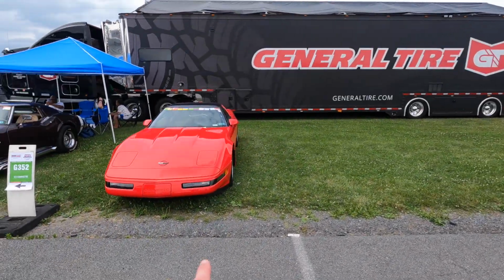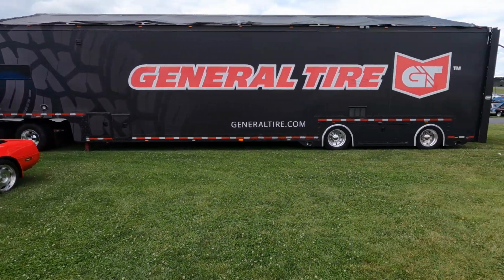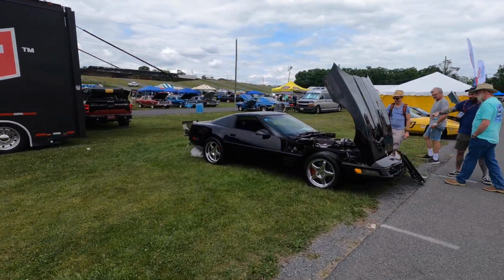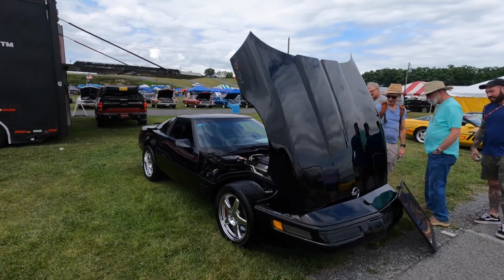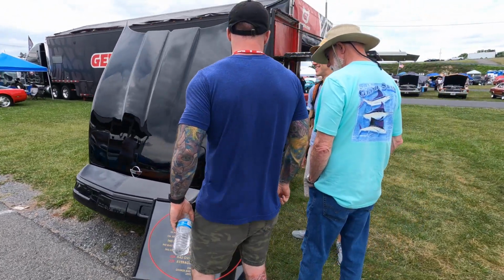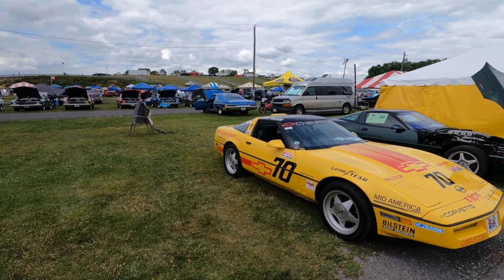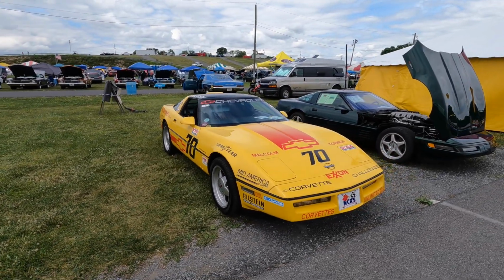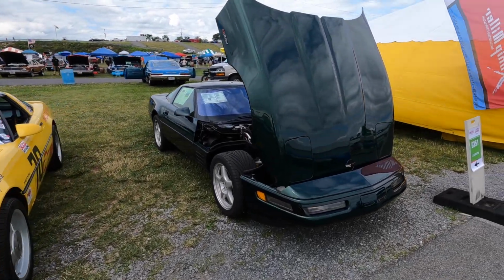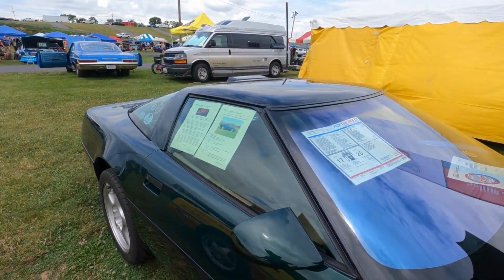So we'll stay in the generations. There's a C4, the LT1, with a couple of Carlisle stickers on it. Another C4, it's tough to tell the difference between the model years, a '92. If you've been watching Lance Miller, he did a Facebook Live earlier and captured this Corvette Challenge car on his video. And then also a ZR1, a really nice Polo Green ZR1 with a natural colored interior.